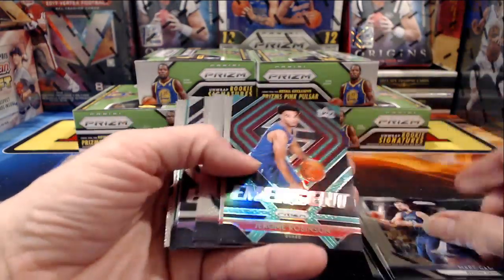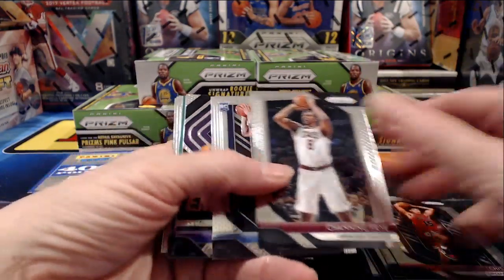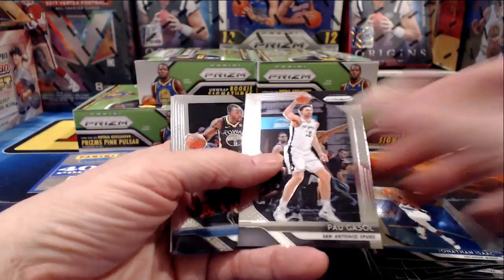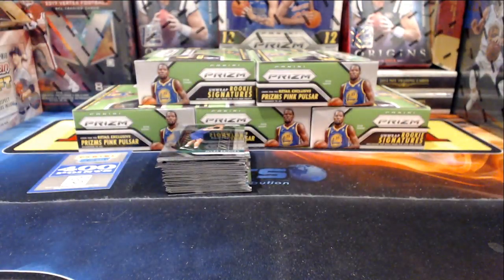Zaza. That is Jerome Robinson for the Clippers. A green Andre Drummond. All right, let's get Jerome in a sleeve since he is a rookie. Even though it's an insert, not technically a silver prism, that's all right. We're still going to sleeve him up.